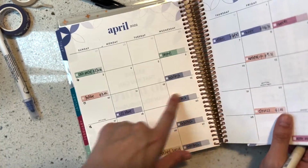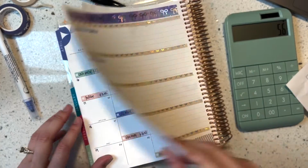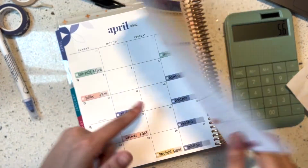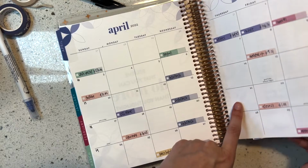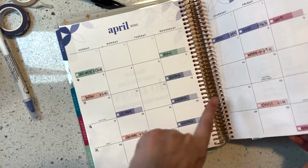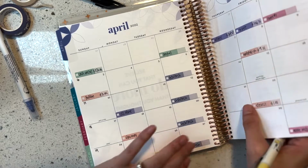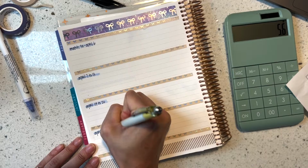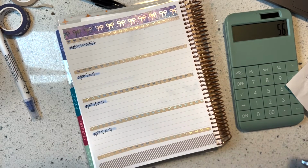Okay, 7th to the 13th. The 14th to the 20th, and then finally we're gonna have the 21st, and then paydays here, so that'll work. Okay, so April 21st to the 27th, and then the May budget can handle the other stuff.